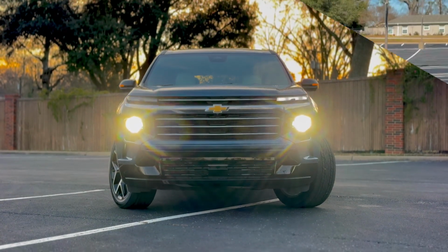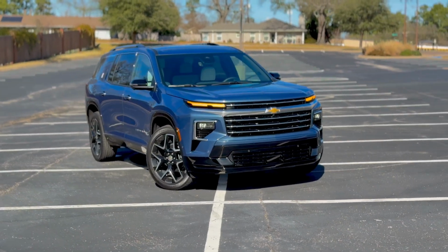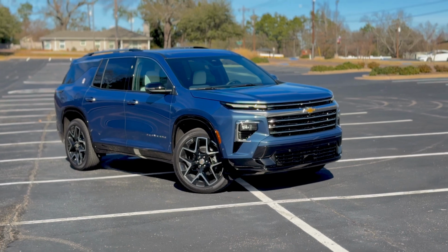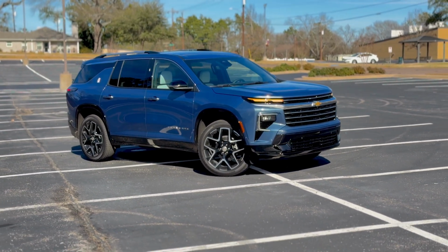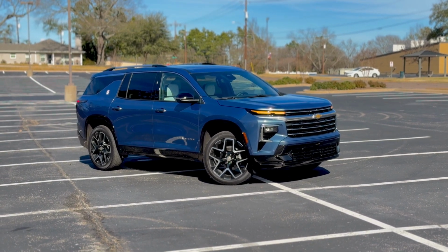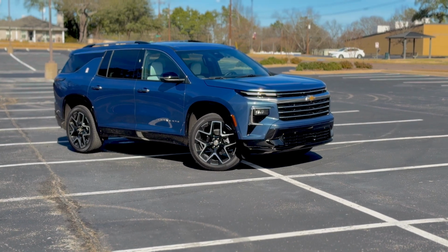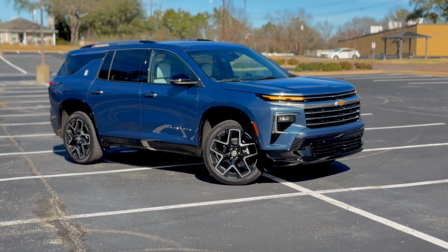As we pan around to the side of the Traverse, you can see the boxy styling does not stop up front. It really is boxy all the way around. And I really do applaud the team at Chevrolet, at General Motors, for leaning in to this styling trend that is sweeping the automotive crossover segment. Boxy is absolutely in, and I think it works here.